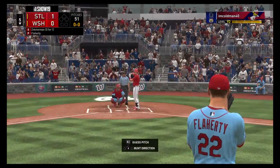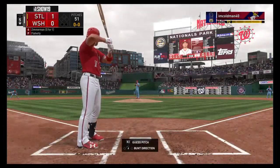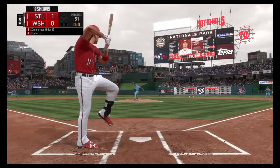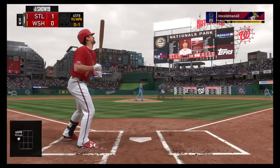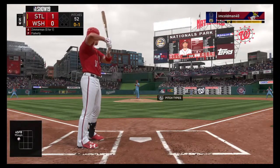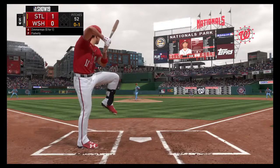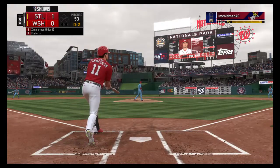Stepping up now, Ryan Zimmerman looking to put the ball in play here. He went down on strikes in his first at-bat. Yeah, and kind of shocked he got blown away with a fastball. You could tell he was late on that one. And we'll see if he tries to cheat to something this AB. And it's fouled away.